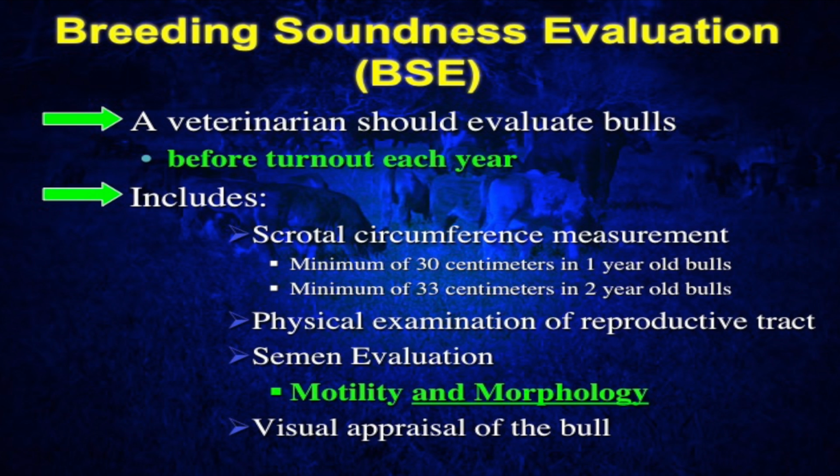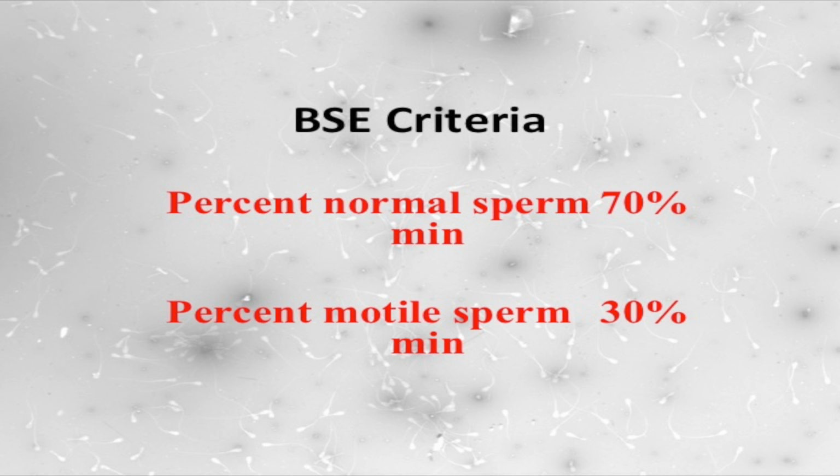So here's your criteria for the actual breeding soundness exam on the sperm. They've got to be 70% normal sperm. So when they conduct the morphology, you can only have a maximum of 30% defects in the sperm cells, and then 30% motile sperm as well.